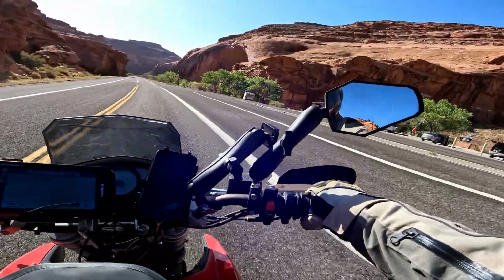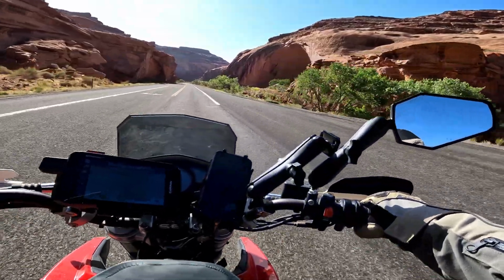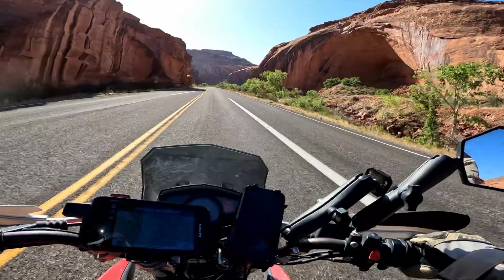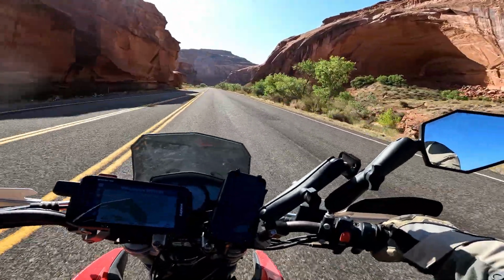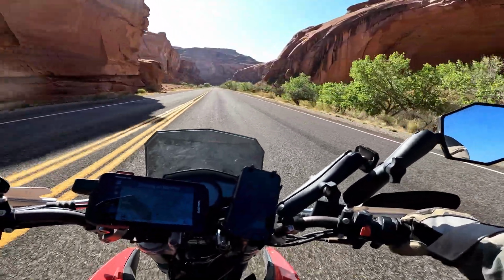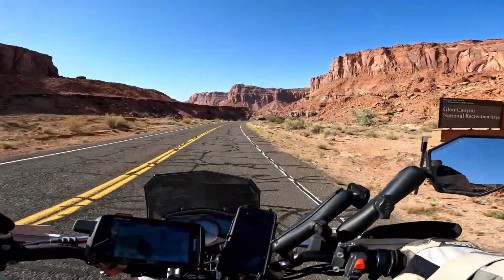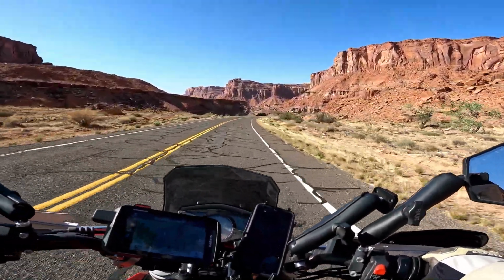Just picnic tables, bathrooms, dumpster. Good chance to stop though. It's lunchtime. It's not lunchtime. It's about 9:15. We are officially entering the Glen Canyon National Recreation Area now.